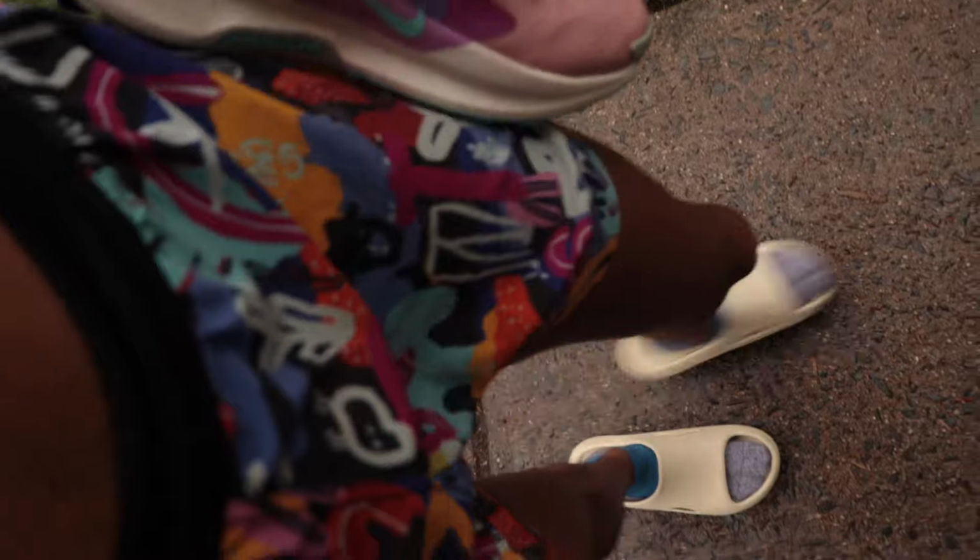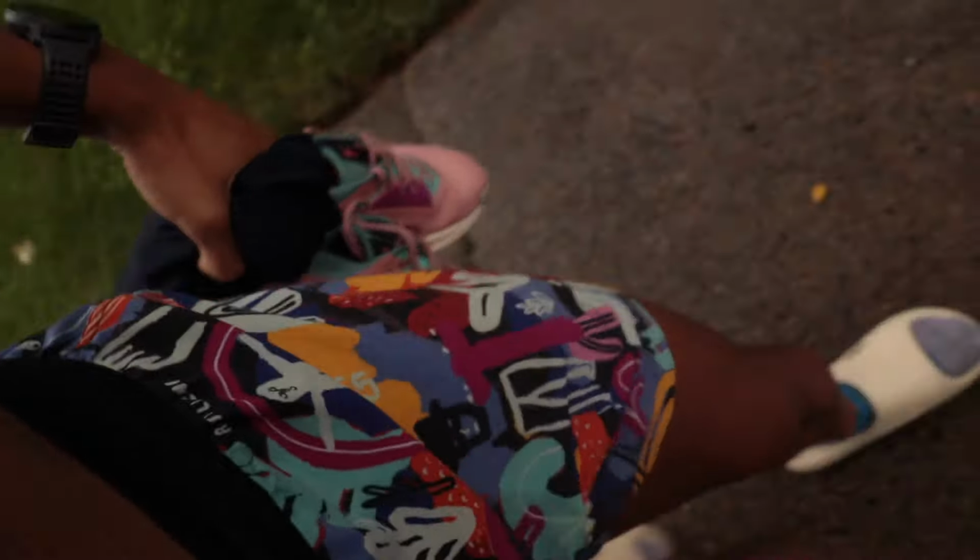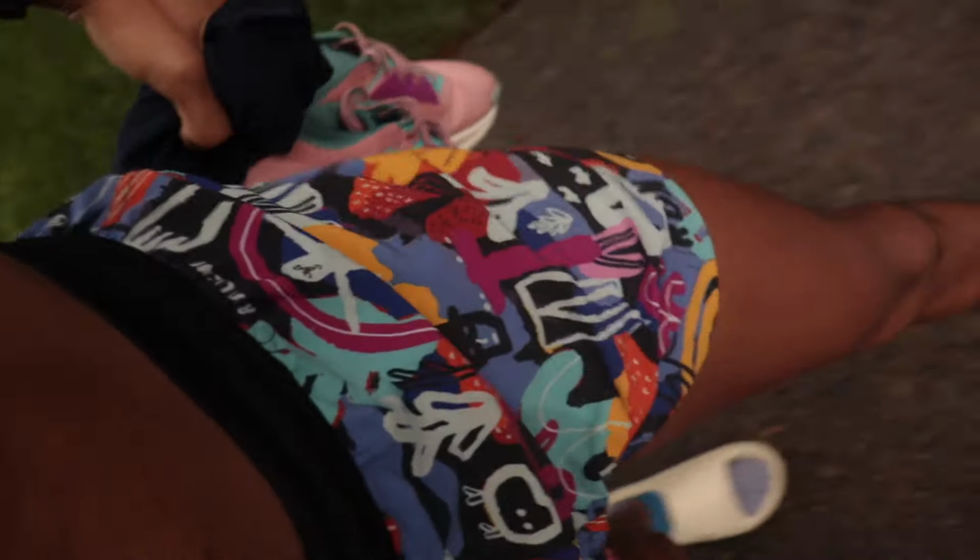Yo, they're still scared to rock the patterns with the pink, man. Get your tee up. Get your tee up, rock some pink.